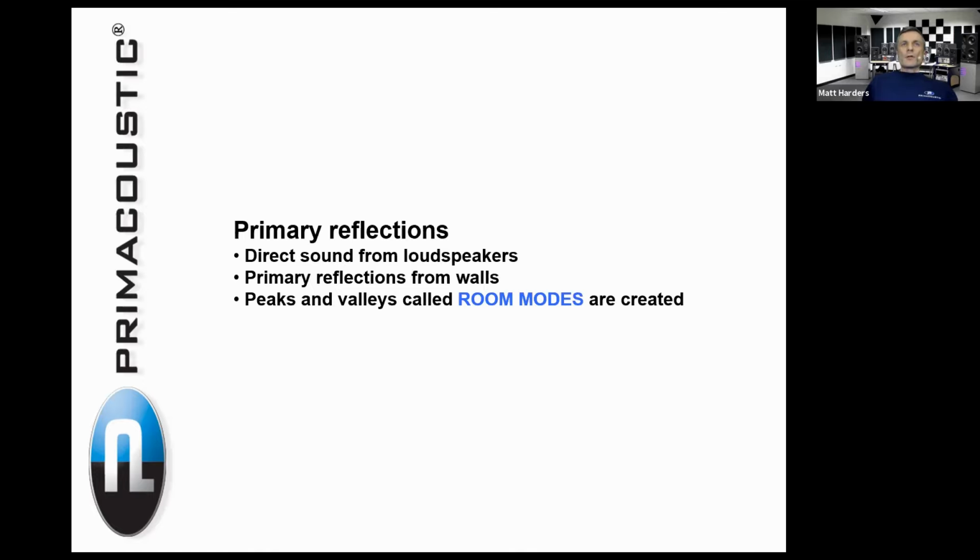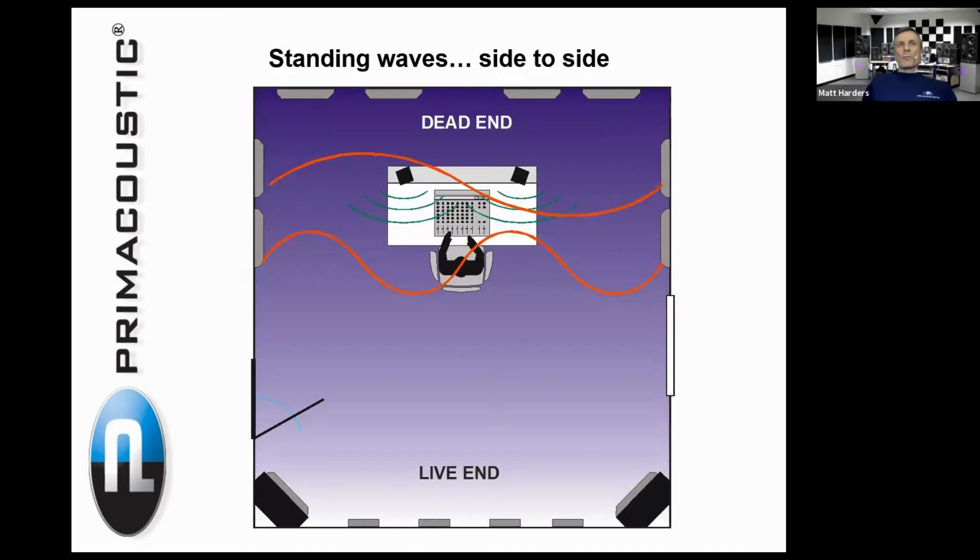So for the primary reflections, you get the direct sound from the loudspeakers, the primary reflection from the wall, and then you get peaks and valleys called room modes, which are created. These room modes are directly related to the dimensions of the room. In this example, you can see a room where the wave is going from one side to the other, and the sound wave actually fits into that space in the room. It's directly related to the speed of sound divided by the length of the room, and that gives you the wavelength.